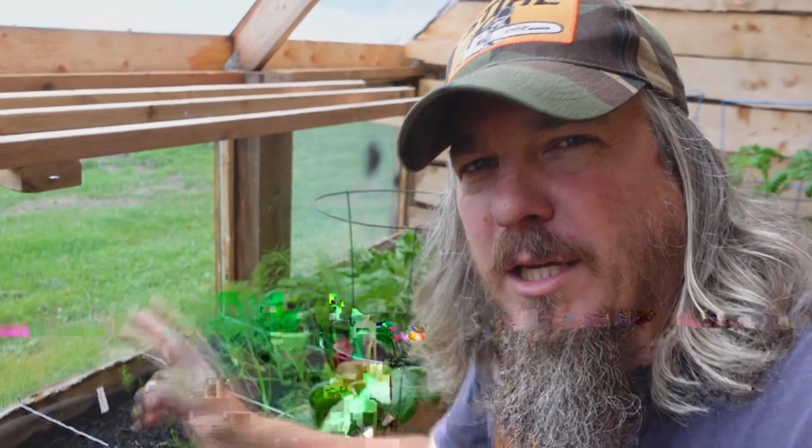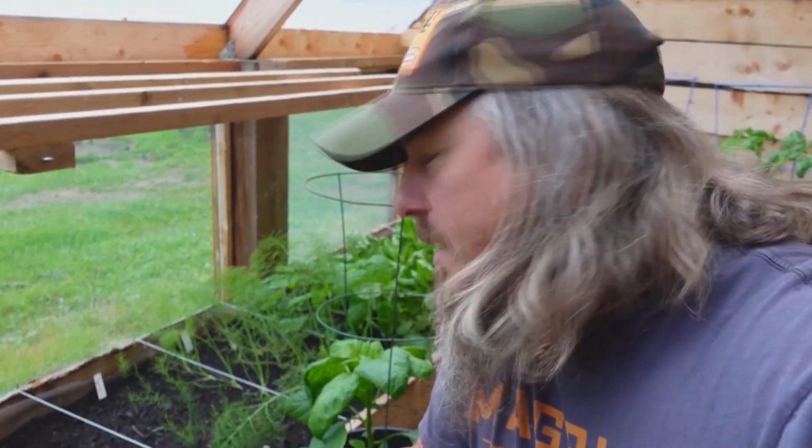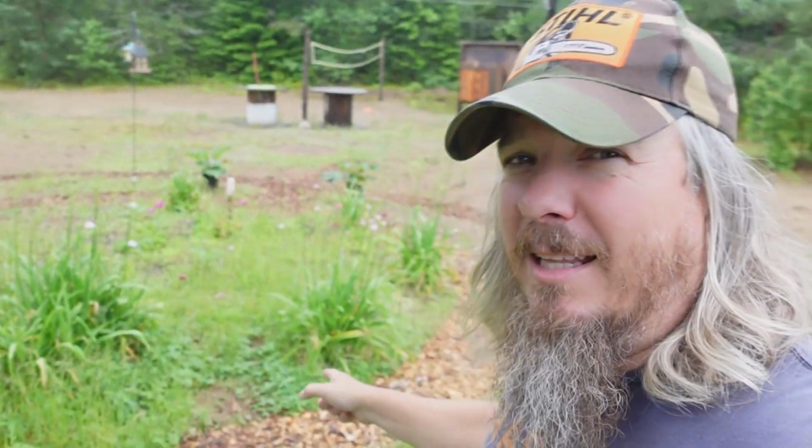Number 2, asparagus. It's right here beside the fennel. It takes a few years to get going, but once it's established, you can harvest it year after year. It's a great food source. I never used to like it, but if you get it fried up with some butter and bacon, then it's really yummy.